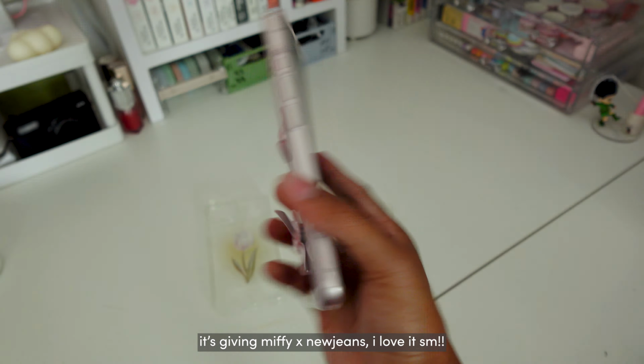And then I got some cute charms for my Crocs. The charms that I have on my Crocs right now, I've had for like years. So I wanted some new ones. And these are literally so adorable. And I also got this.